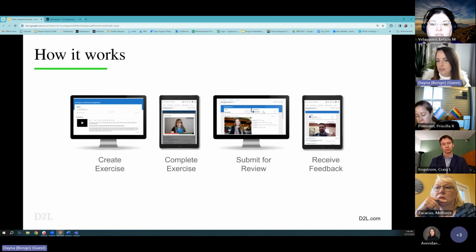Then they submit it for review. That could be to their instructor, that could be for peers, we'll talk about that. And finally, they're going to receive some feedback at the end of that exercise. So pretty simple flow. So what does it mean to create an exercise when you're deciding what kind of video assignment you want to learn?